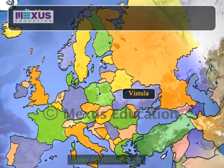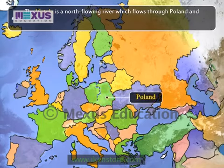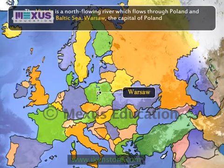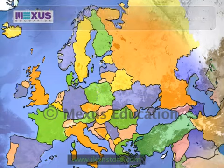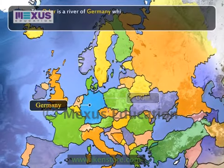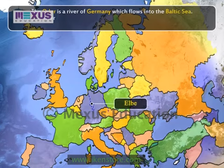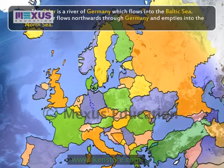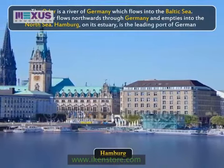The Vistula is a north-flowing river which flows through Poland and empties into the Baltic Sea. Warsaw, the capital of Poland, is an important city on its banks. The Oder is a river of Germany which flows into the Baltic Sea. The Elbe River flows northwards through Germany and empties into the North Sea. Hamburg, on its estuary, is a leading port of Germany.